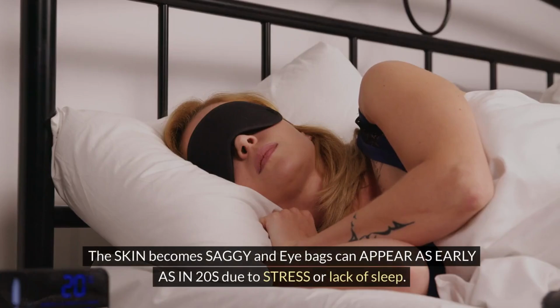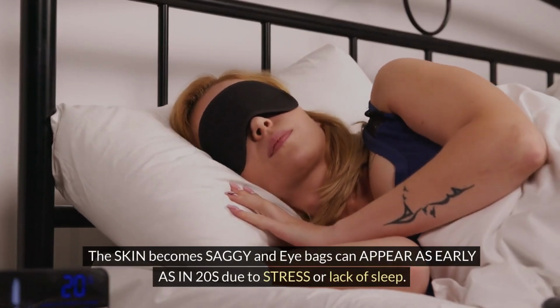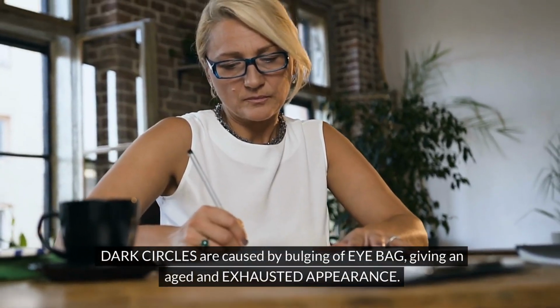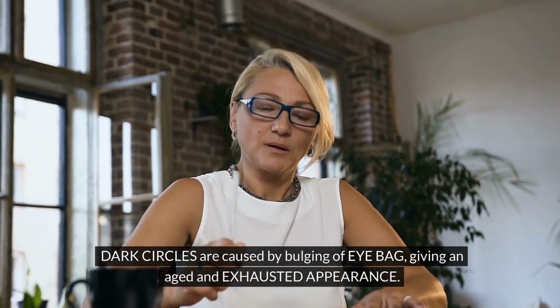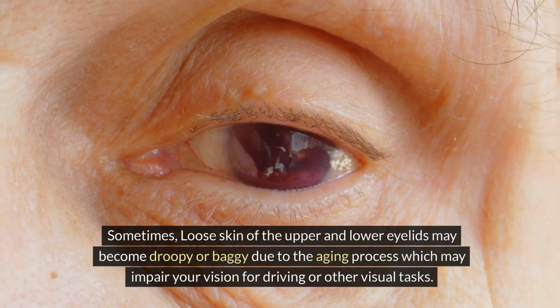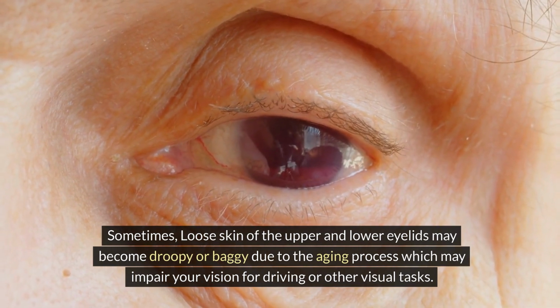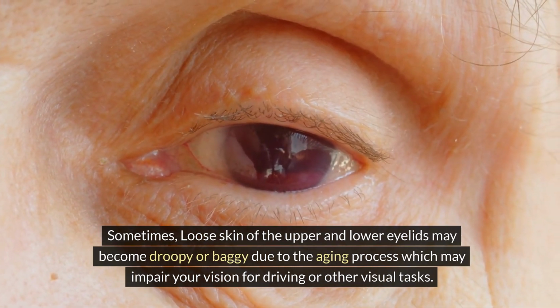The skin becomes saggy and eye bags can appear as early as in your 20s due to stress or lack of sleep. Dark circles are caused by bulging of eye bag, giving an aged and exhausted appearance. Sometimes, loose skin of the upper and lower eyelids may become droopy or baggy due to the aging process, which may impair your vision for driving or other visual tasks.